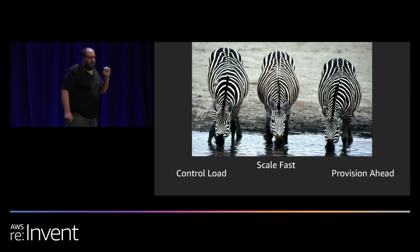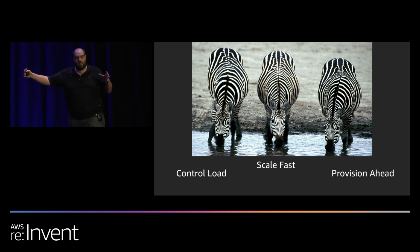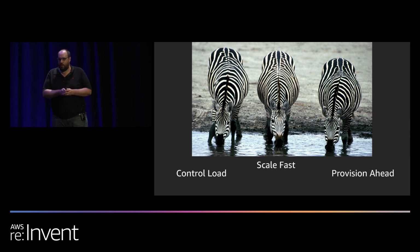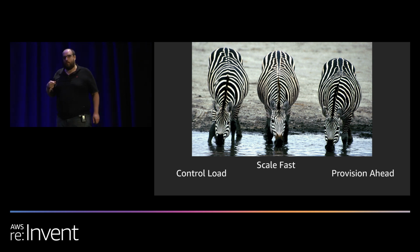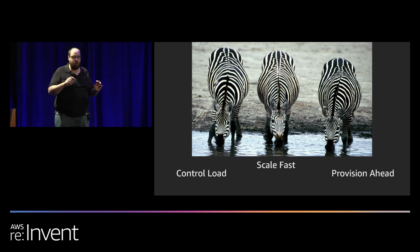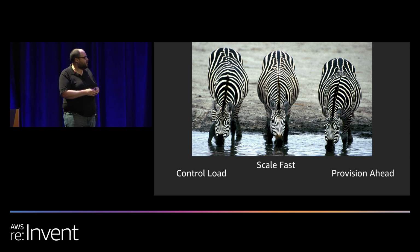So building great low latency scalable web services, in my mind, requires three things. There are sort of three horsemen of great low latency web service. One of them is the ability to control load, making sure that you don't go over that tipping point with whatever the congestion point is in your system. One of them is the ability to scale fast, because you want to be near that sweet spot to help control your costs, so as soon as things start going near that tipping point, you want to be able to scale up and add capacity. And finally, you want to be able to provision ahead because the scale up might take longer than you're willing to accept in a latency sensitive service.